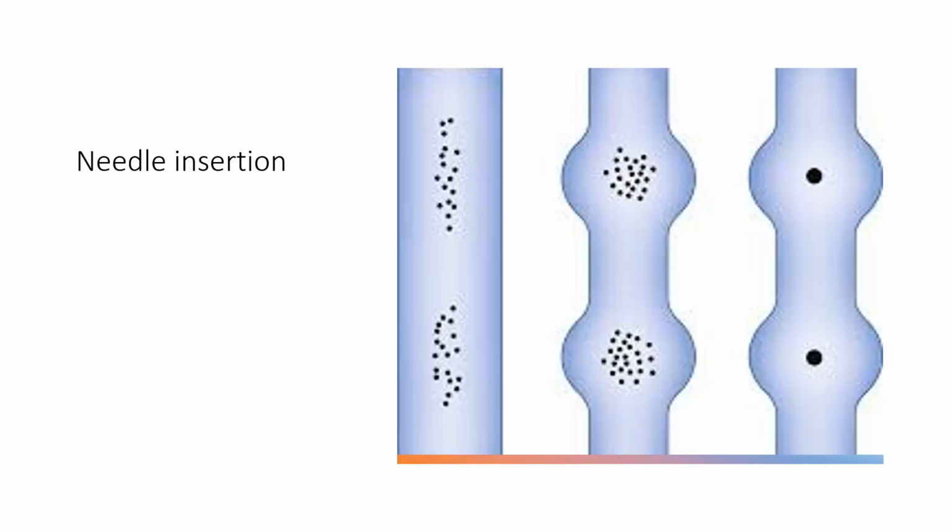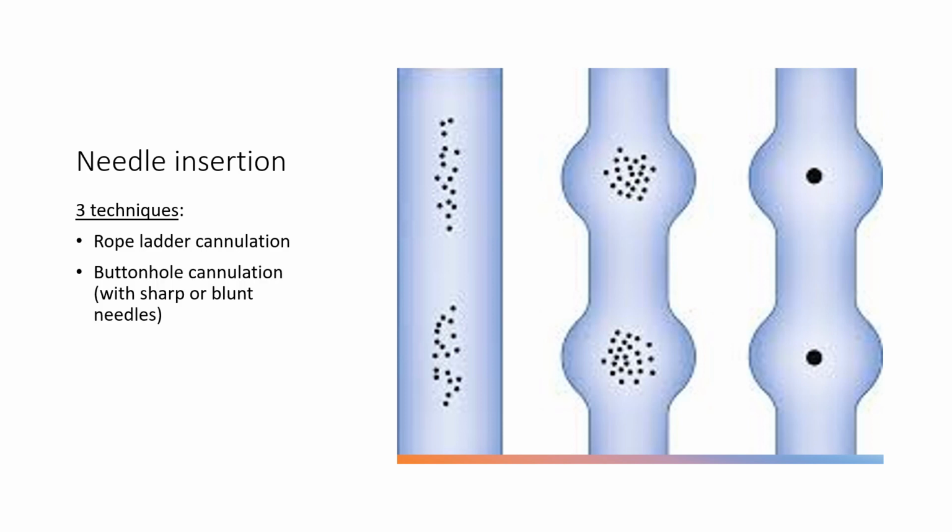There are 3 techniques for needle insertion. One is known as rope ladder cannulation. The other is buttonhole cannulation, which can be done with sharp or blunt needles. And the final is something called area cannulation. Rope ladder cannulation is demonstrated on the left, area cannulation in the middle, and buttonhole cannulation on the right.